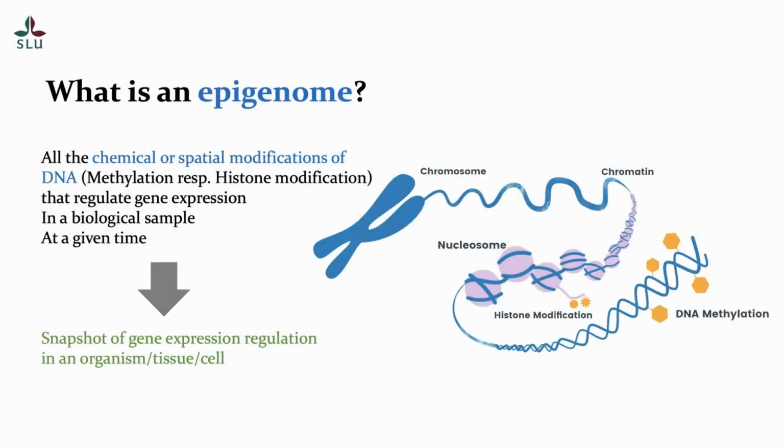So what is an epigenome? It's all the chemical or spatial modifications of DNA that regulate gene expression in a biological sample at a given time. So as you can see here, you have a chromosome. The DNA is wound up around proteins called histones, and the very tightly wound DNA strands have a modification in gene expression. Same for DNA, where methyl groups are attached.